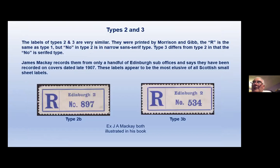Now we come on to a couple of different labels. It still has the same type of R, but the main difference now is in the prefix number here, NO. You can see that this one here, which is type 2, has a sans serif N and a thin tall O, whereas this one here has a serifed N and a thicker O. And these are perhaps some of the most elusive of all the Scottish sheet labels. Mr. Mackay says that he'd only recorded them from a few sub-post offices in Edinburgh.